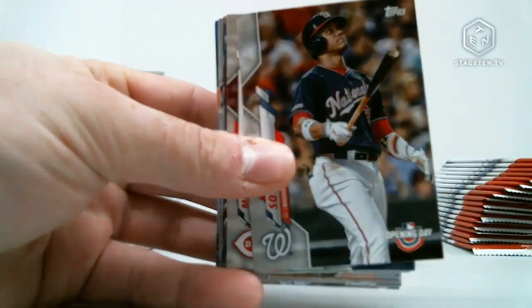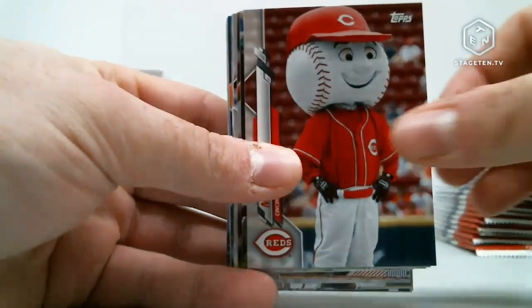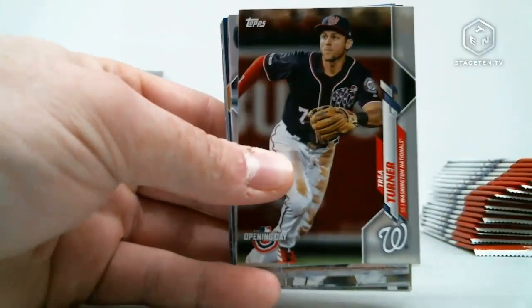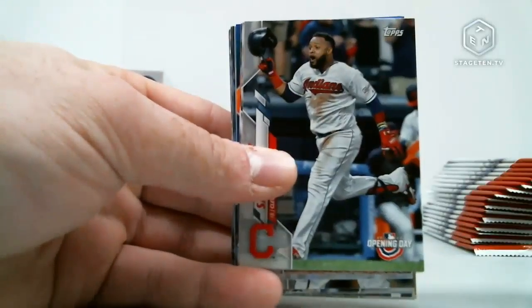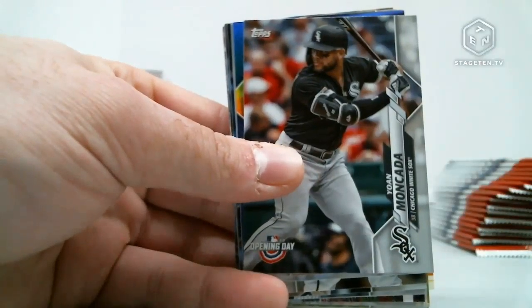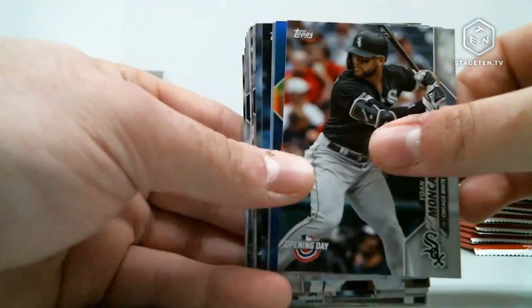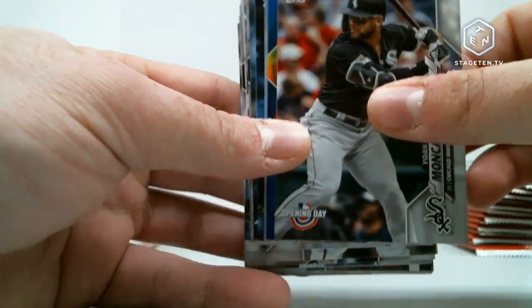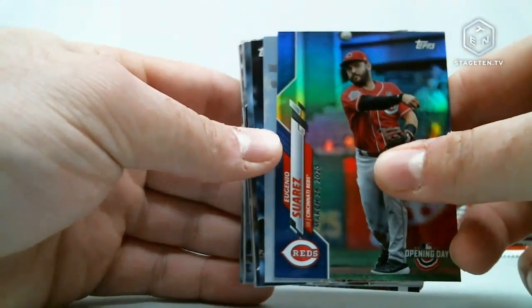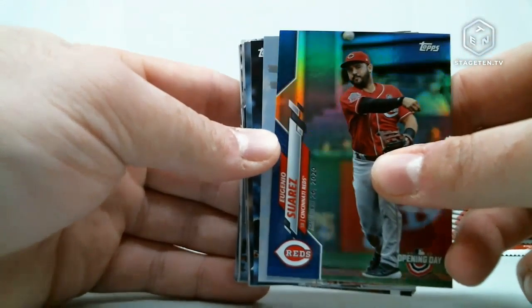Myself, I haven't really had any luck when it comes to autographs or relics. I think, Steve, when me and you opened a case, the only relics that we hit were a banner relic of Brandon McKay and a Yordan Alvarez material relic. And for the Reds, blue, Eugenio Suarez.